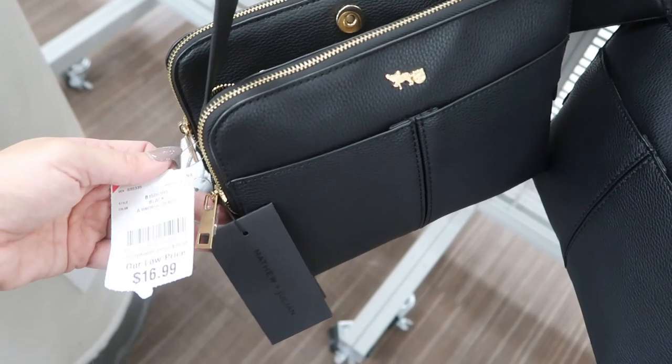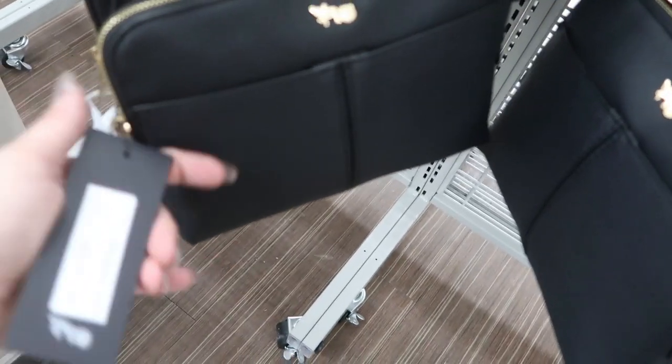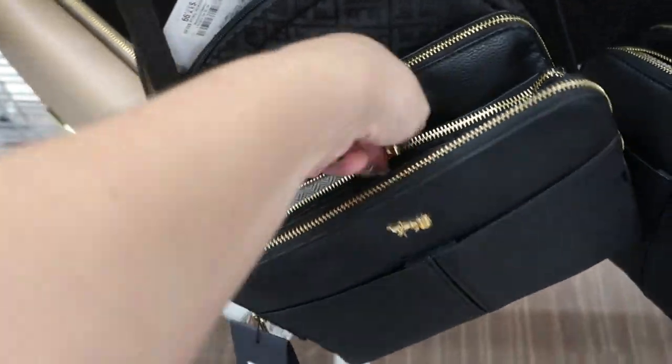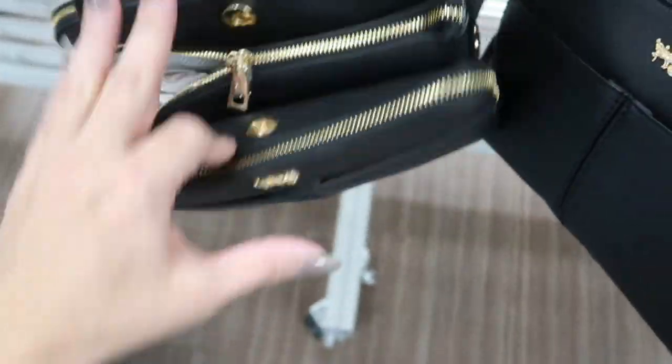Here's a cute little crossbody. It's $16.99 by the brand Matthew and Julian. So there's lots of little sections, and for being a small bag, it looks like you can hold a lot in here. So you have that section, this one, that one, pockets.